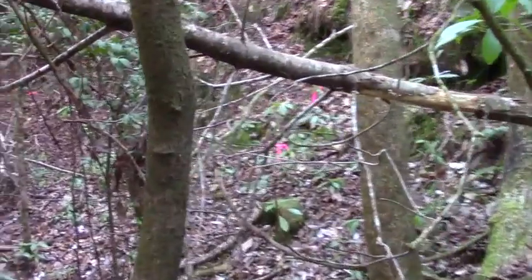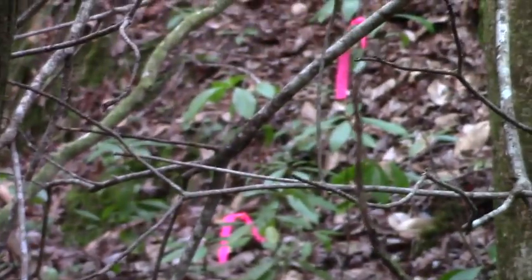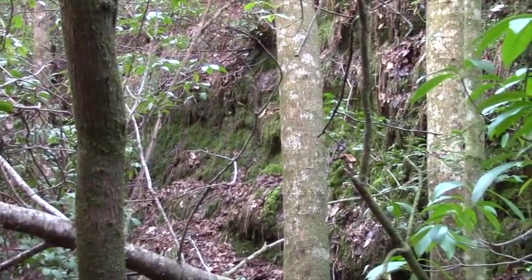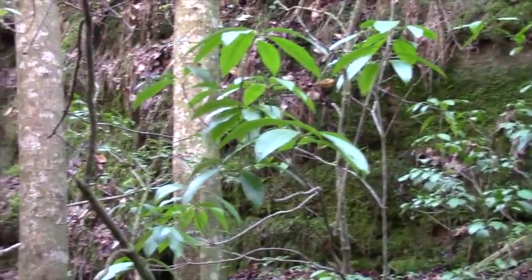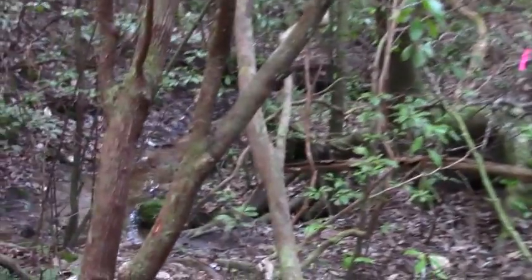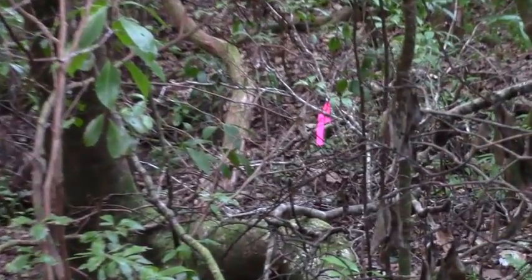And you can see over here, again, this would be kind of a northeast facing slope area. And I've got some more pink ribbon back there. And up above it, you can see that sandstone, mossy, drippy area. So even though it's quite a ways above the river here, the sandstone will be dripping springs. You can see the river along there. And there's another pink ribbon there.